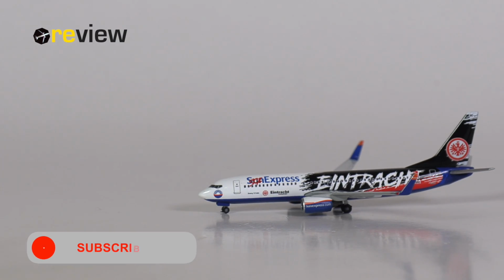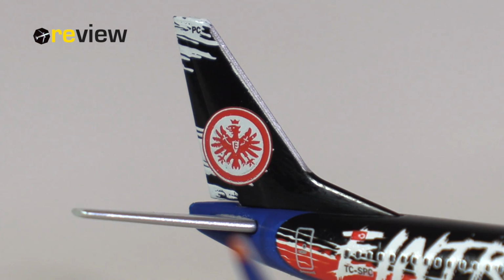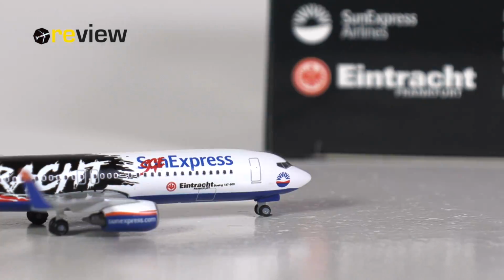So there we have it, the Boeing 737-800 in the Sun Express Eintracht Frankfurt special livery from Herpa Wings in scale 1 to 500. And what can we say about this aircraft model? Well, there's no doubt, this aircraft sports a rather elaborate livery, and Herpa has done really excellent in recreating it here in scale 500. Herpa does also very well in recreating the 737-800. It is probably one of the best molds they have, and the overall physical detailing of the aircraft model is excellent. And if we only consider these things, then I would say absolutely the aircraft is worth having in one's collection, because it is a seriously good Herpa Wings model.